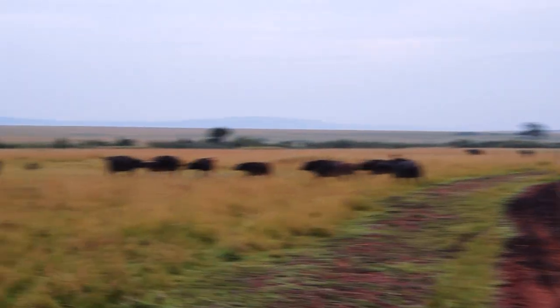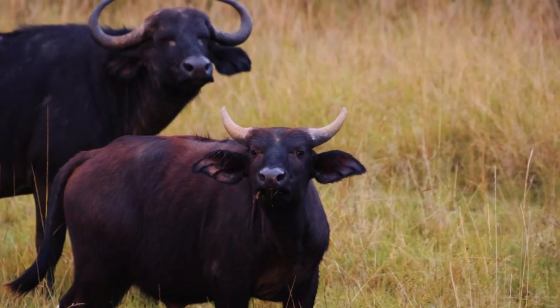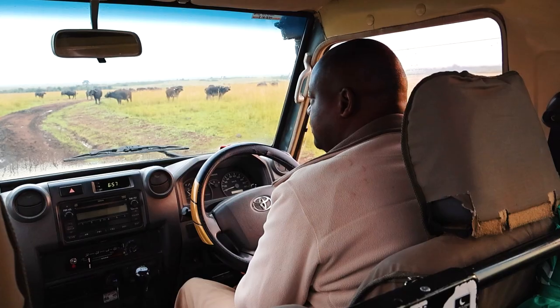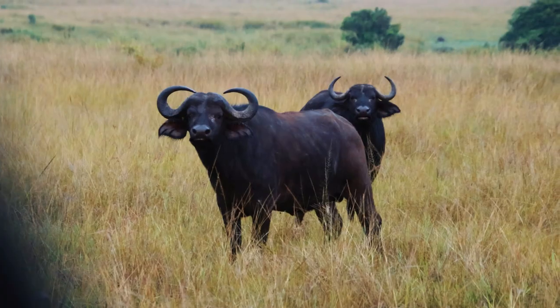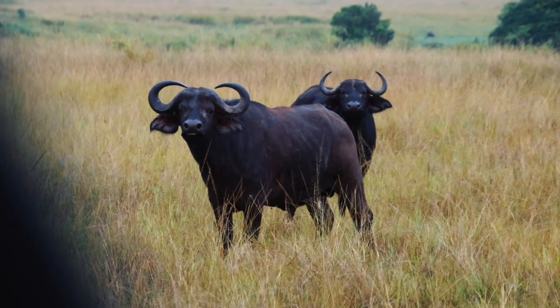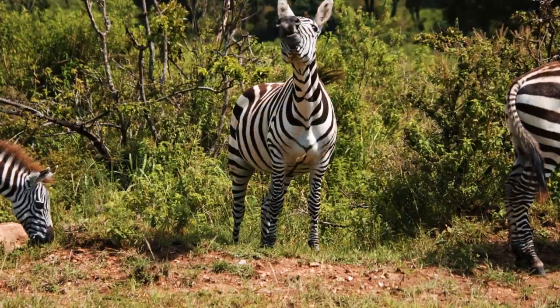And we meet them again. The African buffaloes that we saw last night. So the African buffalo, elephant, rhino, leopard, and lion. Yeah, those are the most dangerous animals. I'm actually glad that we didn't know how dangerous these were when we were driving in, because we encountered a bunch of them on the road and it was pretty scary. But now our guide is telling us all of the survival tips.